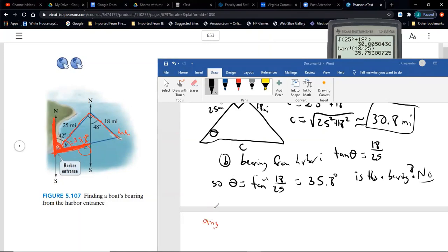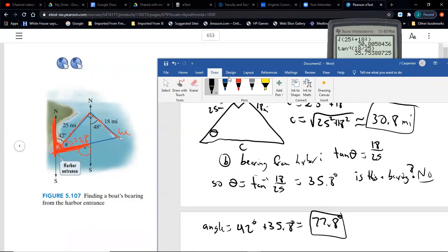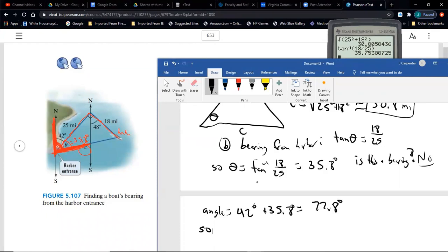So our angle would be the 42 degrees plus the 35.8 degrees, which when you add those up, you will get 77.8 degrees. If you just wrote this, that would not be it. That's not a bearing. A bearing has to include the north, the south, the east, the west. So we're going in a north direction, but also an east direction. Don't go east then north. It has to go north, then east with the angle in between. That is the bearing that our rescue ship would have.